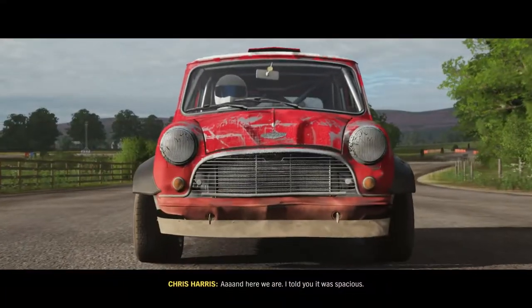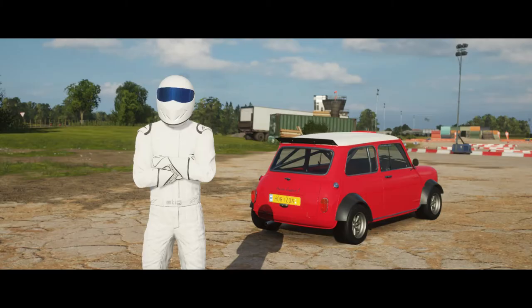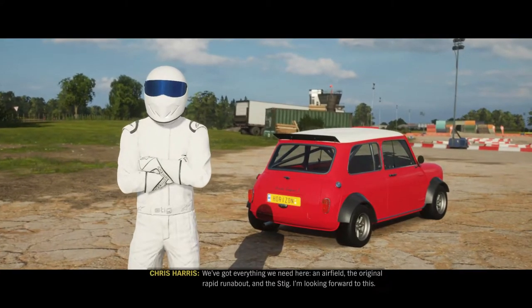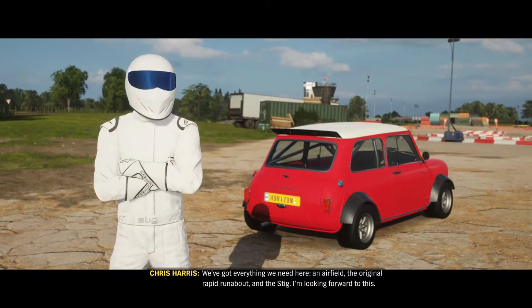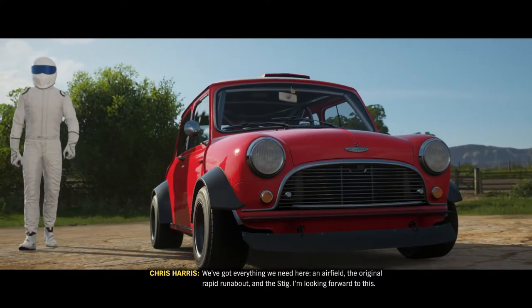Here we are! Told you it was spacious. We've got everything we need here. An airfield, the original rapid runabout, and the Stig. I'm looking forward to this.